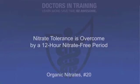Tolerance to nitrates is overcome by providing a nitrate-free interval to restore the body's sensitivity to the nitrates. Typically it takes 10 to 12 hours to become resensitized to it, and usually what we'll do is we'll tell the patients, if they're using a long-term nitrate, such as an oral isosorbide mononitrate or dinitrate, they'll take the drug in the morning, and then overnight it'll kind of wash out of their body, so they become resensitized to the nitrate. If you have a patient who's got a nitroglycerin patch, we'll write the order for the patch to be put on for 12 hours and then taken off for 12 hours, so they get a 12-hour nitrate-free period.